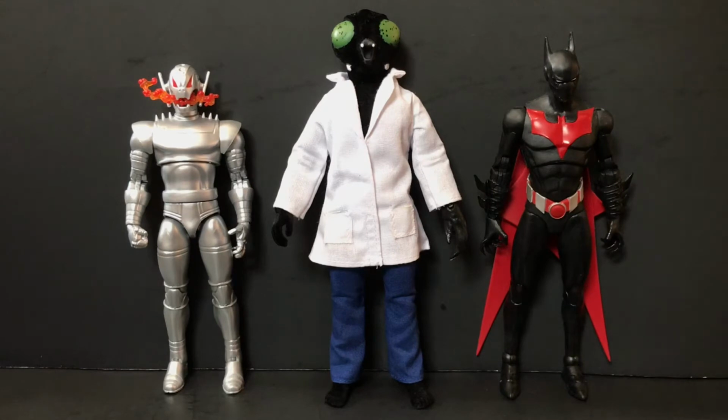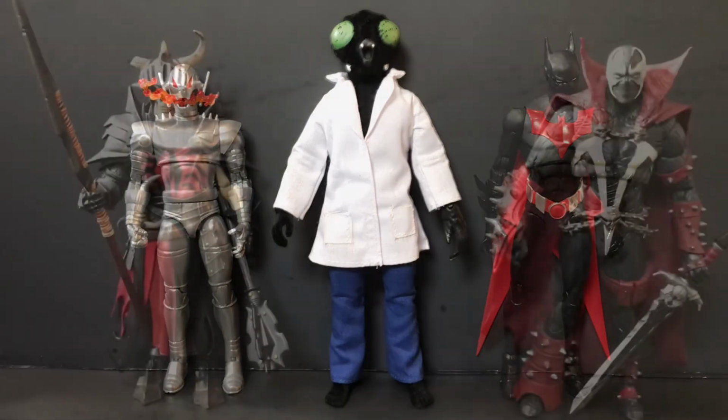MEGO figures scale with other lines. Here is the Fly next to the Marvel Legends Ultron and the DC Multiverse Batman Beyond. This is the Target exclusive version. And as you can see, yeah, MEGOs are, I believe, roughly an 8-inch scale, so they are going to be a little bit too big for your Legends and your Multiverse. But I'm sure if you wanted to pick one of the more monstrous characters like the Fly here, you could probably work them in if you really wanted to.